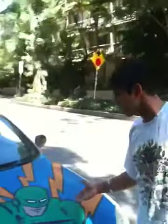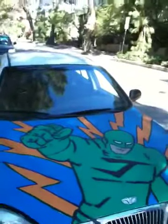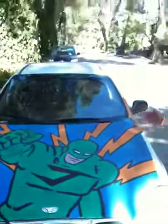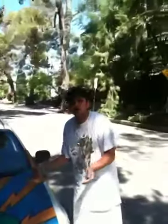It looks like the Flash. But it also kind of resembles the Green Lantern. And then it has these lightning bolts going on. So is this a, like, ambiguous character? I don't know who this is.